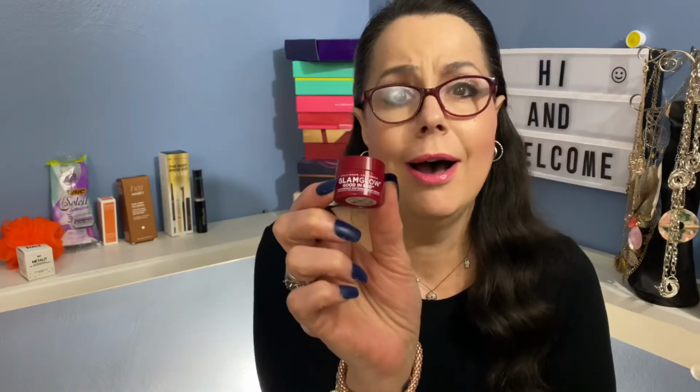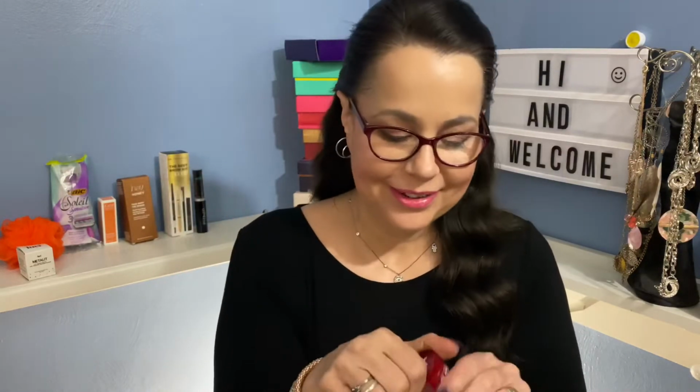All right. And we have Glam Glow Good in Bed. This is Hollywood, California. Passion Fruit Softening Night Cream. Oh, night cream. Oh, Good in Bed night cream. I get it. Play on words. Let's see what this looks like.